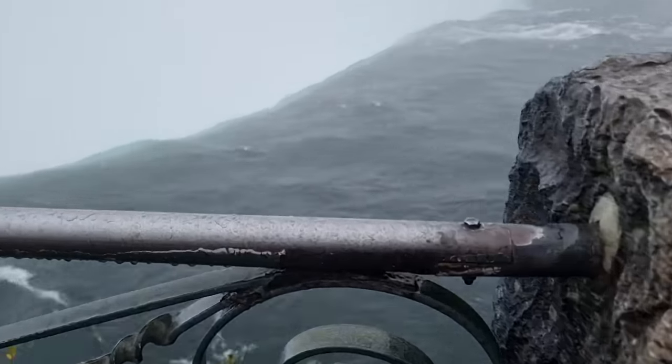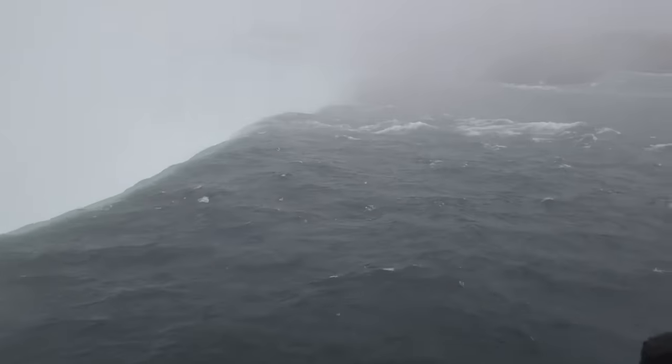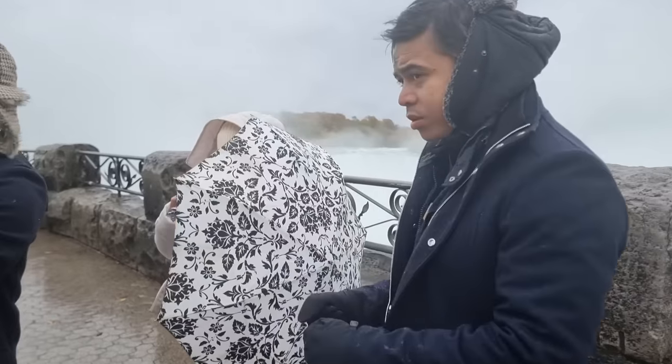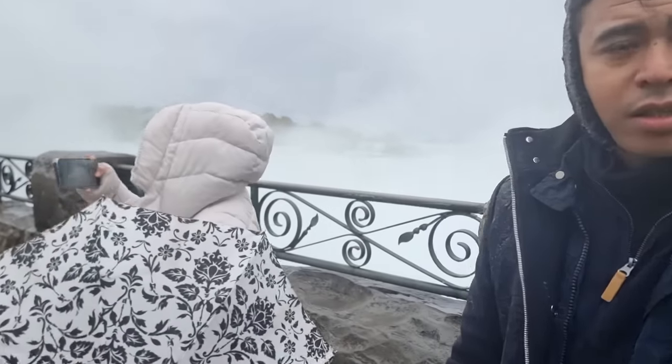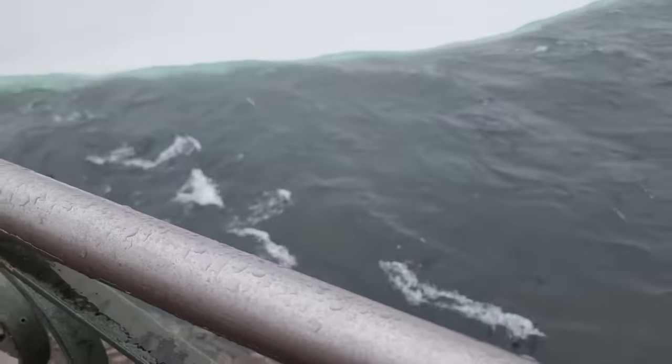Guys, look at the power of this water. Whoa. Oh my goodness. What do you think, cuz? So nice. Crazy, right? It's a thing of beauty. Yeah, look at that. That's crazy.